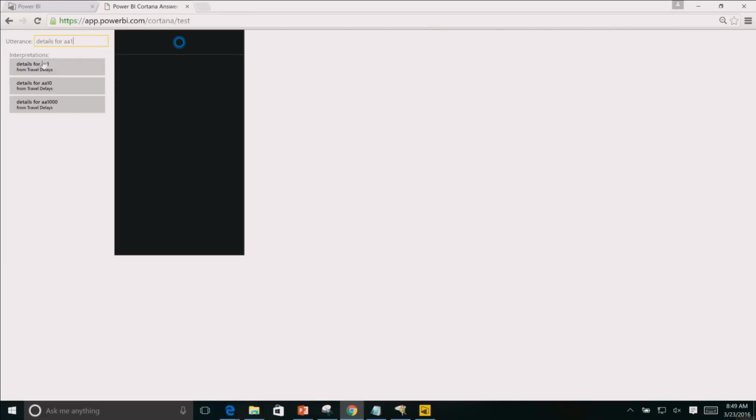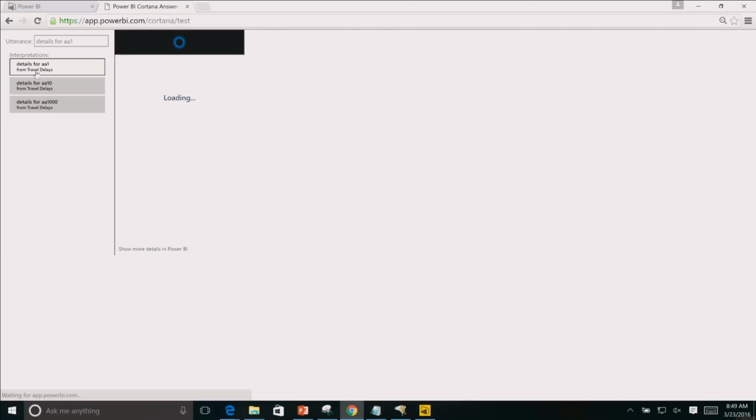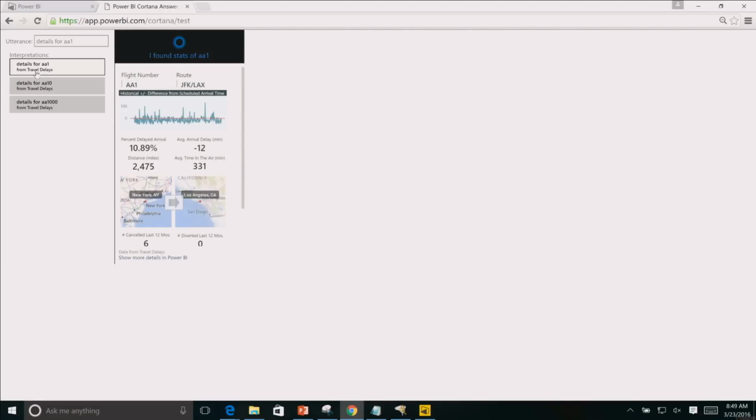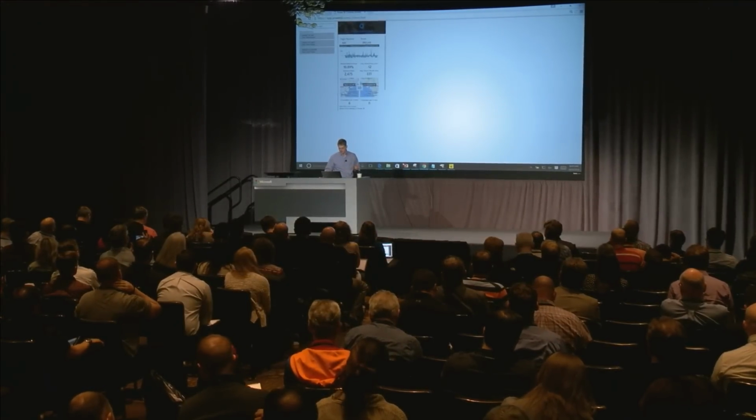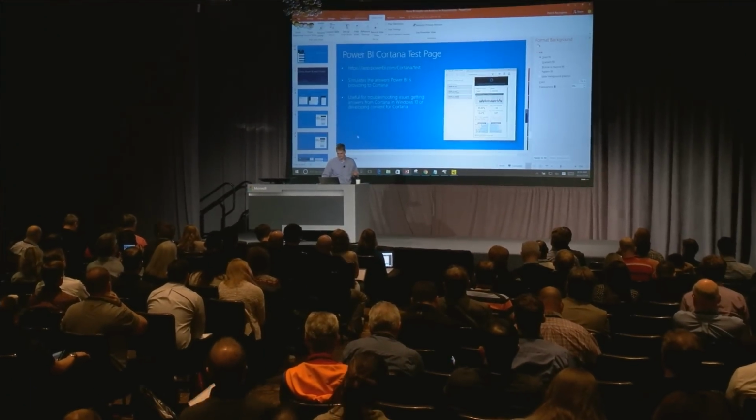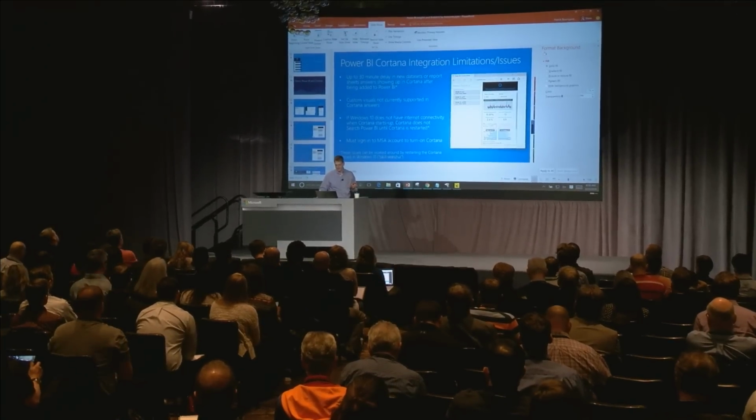Oh, it's already done. So now, what this page does is it simulates exactly what we served to Cortana. So you really have no excuse not to play with this feature today, because all you've got to do is go to app.powerbi.com/Cortana/test after having clicked enable. And if it doesn't work, you get to go tell us it's broken, and we fix it so we can get this thing out of preview and get people super excited for it. And so this is a little behind-the-scenes thing to get you going very quickly with this feature. I do want to mention a couple nagging issues.